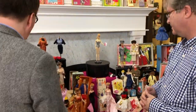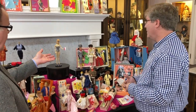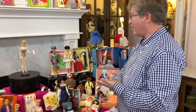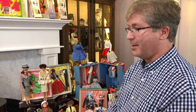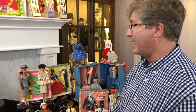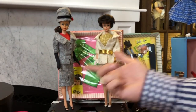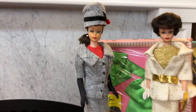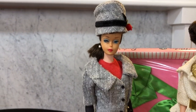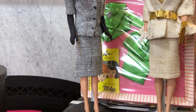And shall we look at mid-60s fashions? Well, in the mid-60s, one of the things that happened is fashion changes. Barbie's wardrobe was constantly updated. It's sort of like a timeline of fashion history when you look at it. So this is another ensemble that was designed by Kay Carter. It's called Career Girl, and it's just a salt and pepper tweed suit. To me, it's so chic. It's so fabulous, and then that fabulous hat.